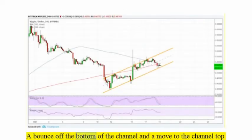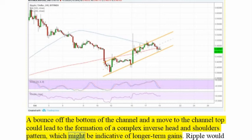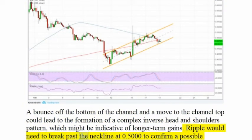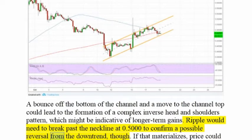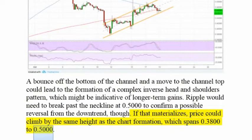A bounce off the bottom of the channel and a move to the channel top could lead to the formation of a complex inverse head and shoulders pattern, which might be indicative of longer-term gains. Ripple would need to break past the neckline at 0.5000 to confirm a possible reversal from the downtrend, though. If that materializes, price could climb by the same height as the chart formation, which spans 0.3800 to 0.5000.